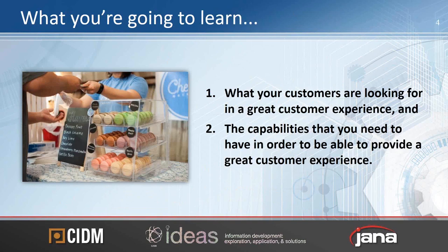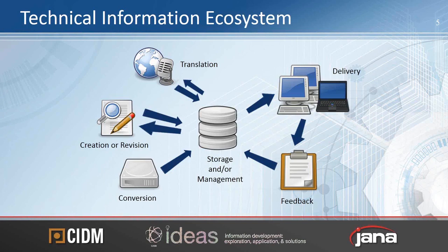Following up with the mantra, I'm letting you know what you will learn in this presentation. First of all, I want to look at what your customers are looking for in having a great customer experience when they access your information. And then what you need to do, from your corporate side, to fulfill that, as far as how you deliver it. So I'm really going to be looking at both sides of that coin, because I think it takes the totality of all that to deliver a great customer experience.